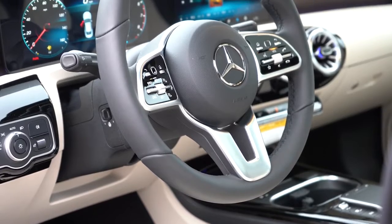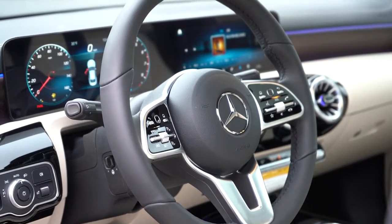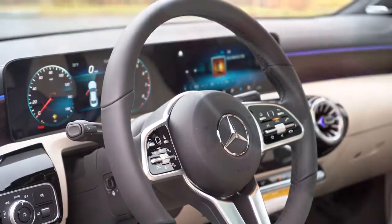It is tilt and telescoping. It is leather wrapped, and you can get a heated steering wheel for an additional $250 if you wanted to go that route. Then make our way to the startup.